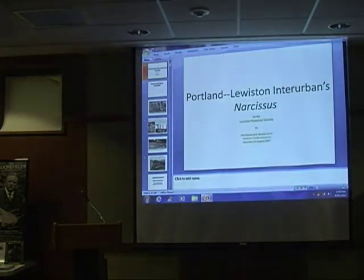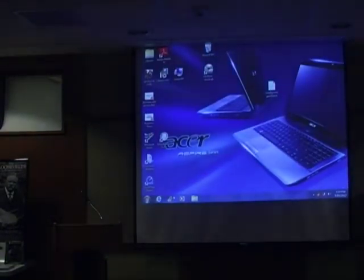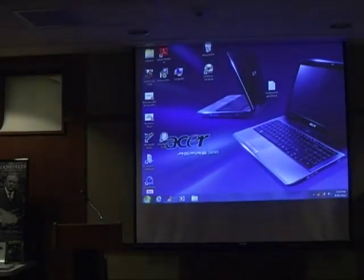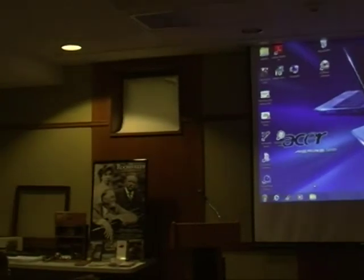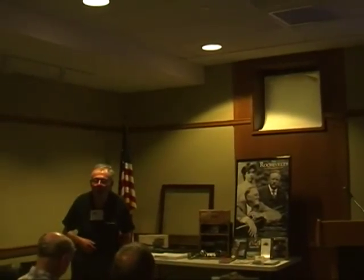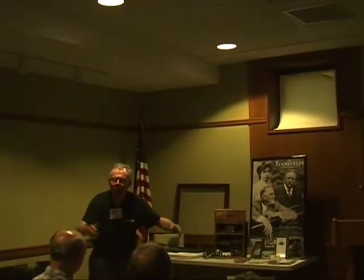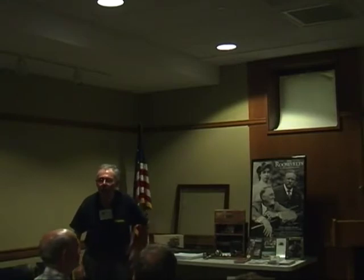Is the top-down process you showed with Narcissus a normal way to restore a trolley car? You seem to start with the top and then went down and put the trucks on last. That really doesn't make sense, but they're so totally separate things. We block the car up, pull the trucks out from under it, and then let the car down on blocks, and it's solid. And it's not a problem.